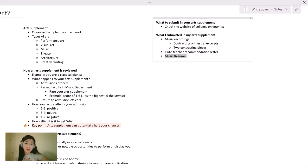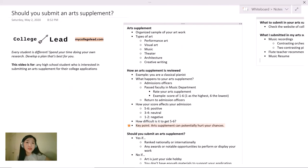So what I was able to do in my application was include a list of many different competitions that I had won in my music resume, and then list out the academic honors and awards that I won in my Common App. So that is a little hack just to keep in mind if you are submitting an art supplement. So that concludes my video on should you submit an art supplement.